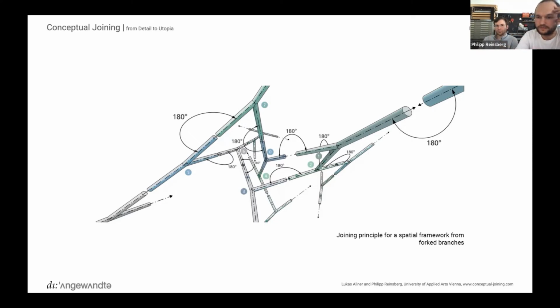And we were specifically interested in branch nodes, so in the points where branches would grow and bifurcate. And those elements we looked at as structural nodes. And we were looking at ways to compose those ready-made structural nodes into frameworks that are assembled from those given pieces.